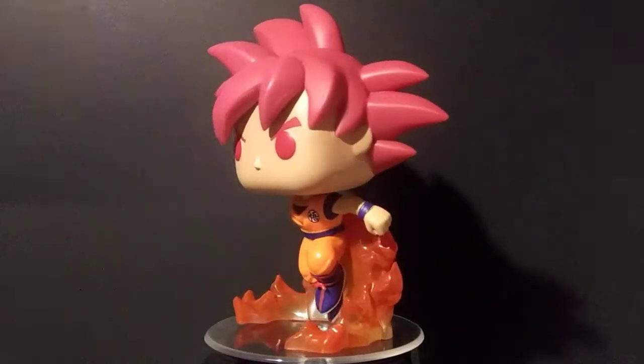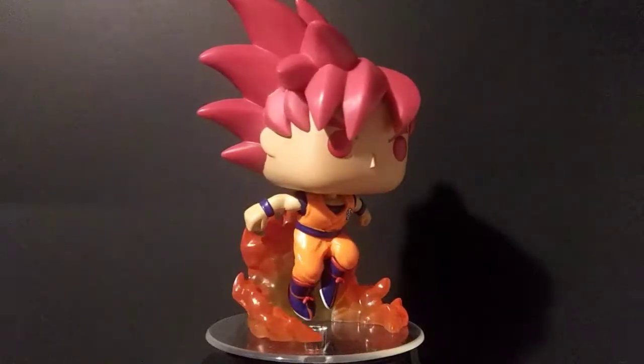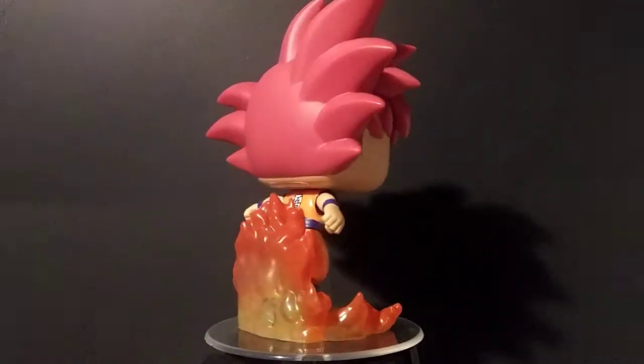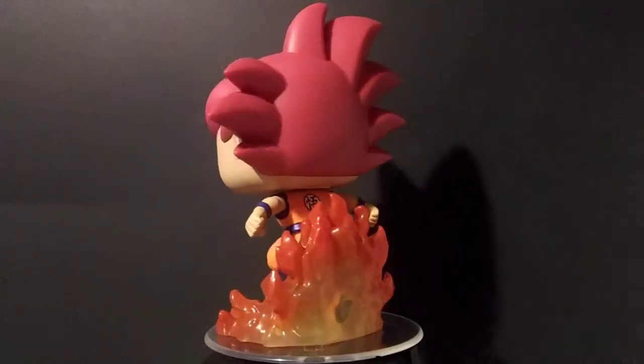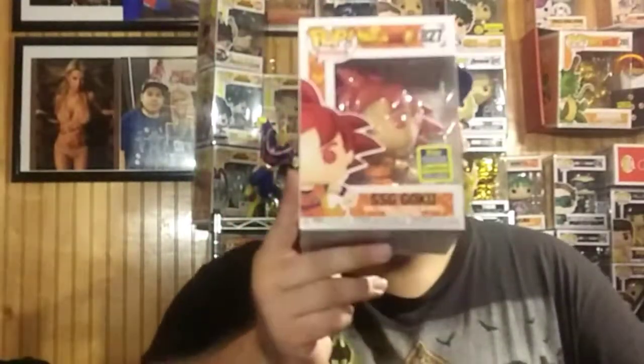So I gotta say, this was definitely one of my favorites from this year, this past San Diego Comic-Con. And still, I gotta say, it is going to be one of my favorites for a while, for San Diego Comic-Con pops, and probably in the Dragon Ball Z collection it is going to remain one of my favorites, I gotta say. So at number two, we have Super Saiyan God Goku. Let's go ahead and get on to number one.